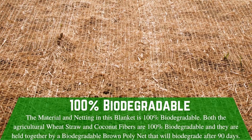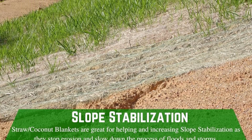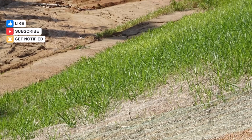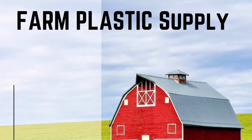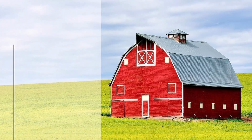By shielding newly planted seeds from erosion, runoff, and harsh weather, the blanket creates a protected environment conducive to healthy growth. This characteristic is especially valuable on steep slopes where soil tends to wash away before plants can establish strong roots. Users appreciate how easily this blanket can be unrolled and secured in place, providing immediate coverage and protection.